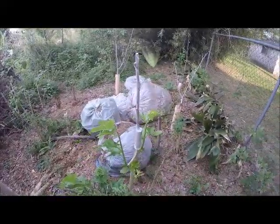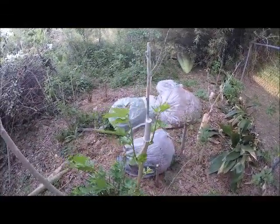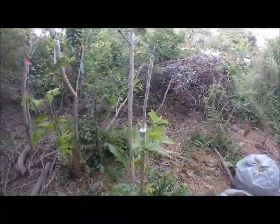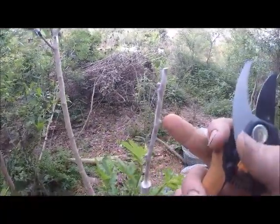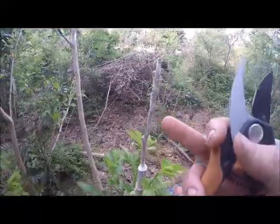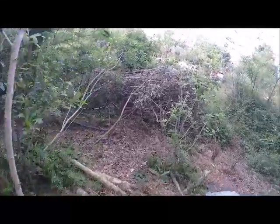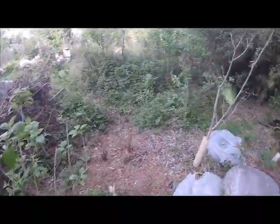This one that I almost just broke looks like it's taking, but all of this might overtake it. It's got a weak push. Like if it was a really strong connection, it would be sprouting more. But that last one was a cleft.